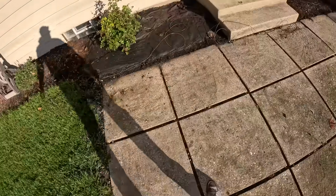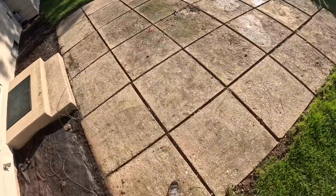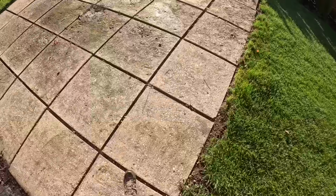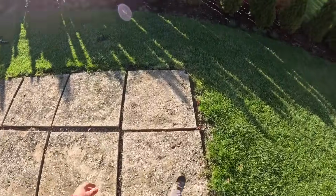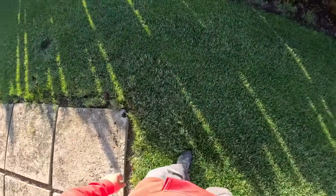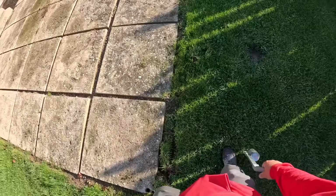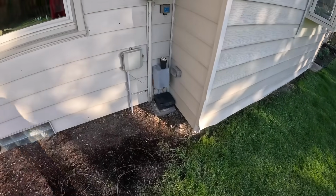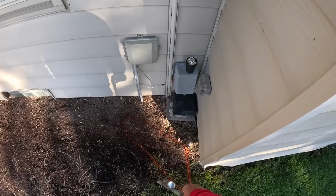Isn't this interesting? It's all just like pavers. Big paver stones. I wonder how thick these are, if they're 2 inches or 4 inches or what. I guess we're gonna find out soon. Oh, it looks like they're 4 inches at least. Oh yeah, we're gonna have to hand dig right here and try to find that cable line.